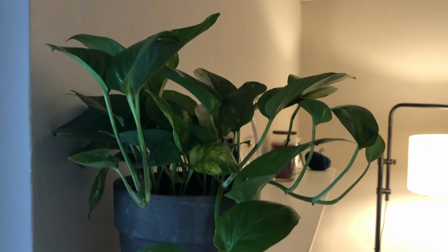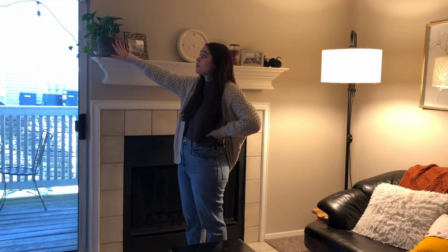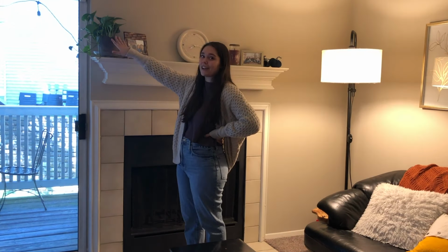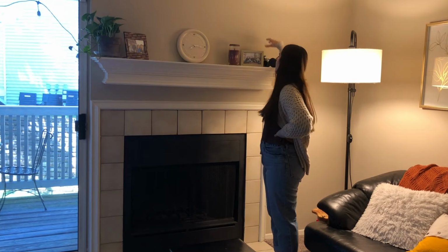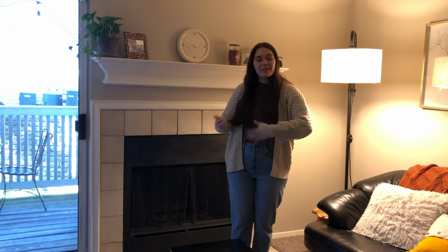I just got this pothos this weekend at Lowe's. It was on sale, so it didn't say what kind of pothos it was, so if you guys know anything about pothos, let me know. I have no idea what variety it is. And again, just some candles and fall decor up here right now. And yeah, that's it for the living room.